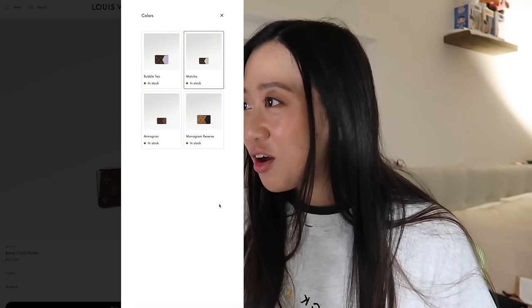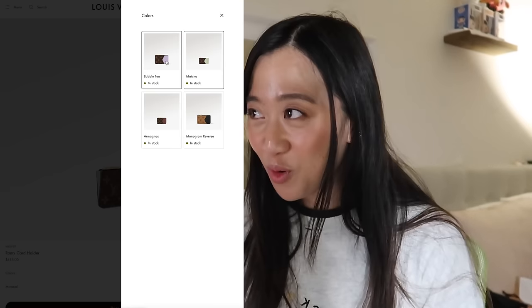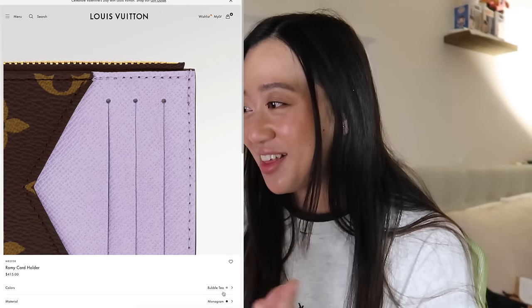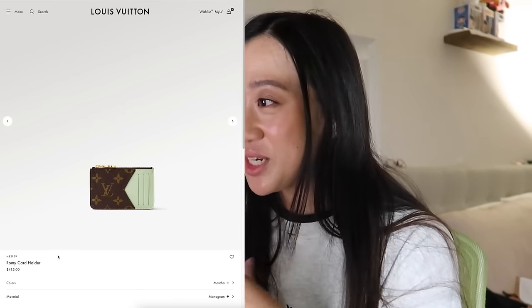Let me see the other colors. Oh my gosh, the fact that this is called bubble tea and the color is taro. I think that's really cute. It's giving taro because of the boba right here. I think that's adorable, but I really want this. I want this so bad. Price point is not bad at all.